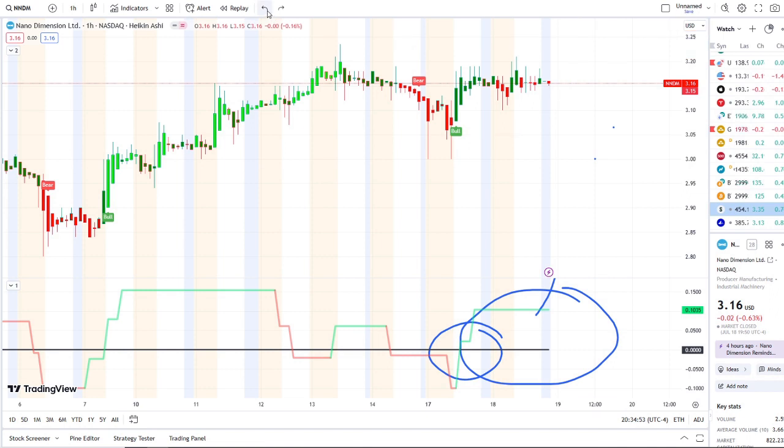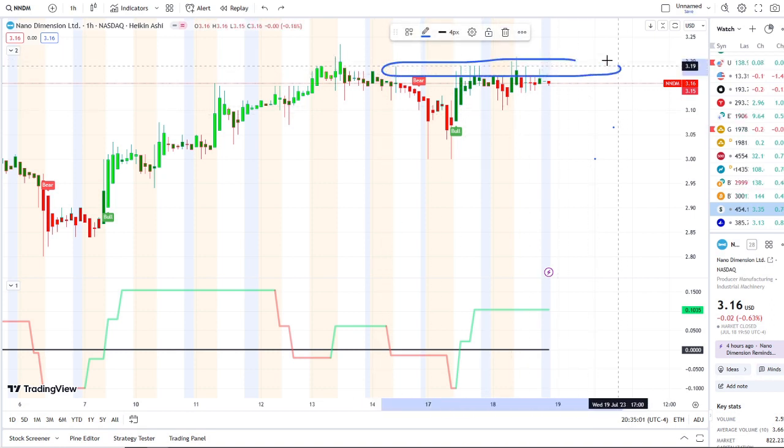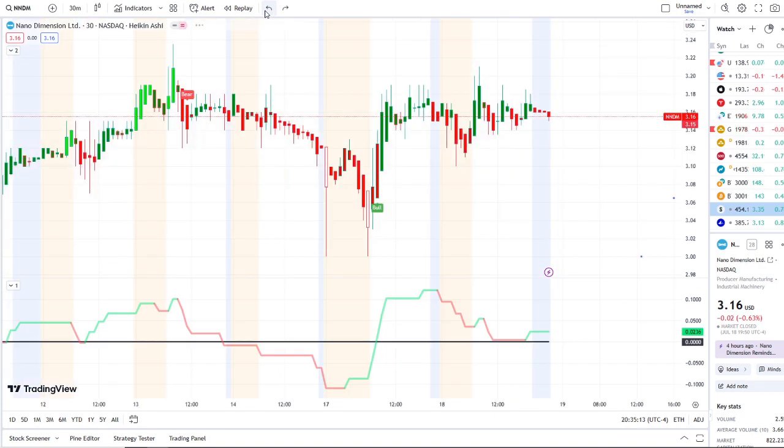But we could see how it continues to reject every time it tries to get above that 319, 318 area. Multiple rejections there in the last 3 days, and the recent highs up here of 323, and today it hit highs of 321, not that far away from it. So critical area of resistance for the bulls in the bigger picture and in the volatility.